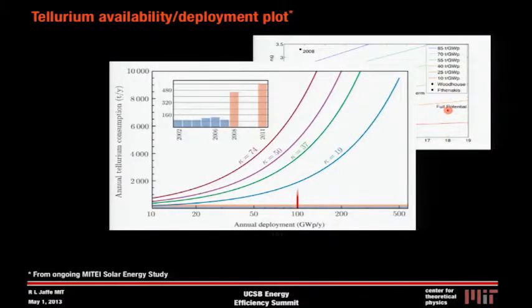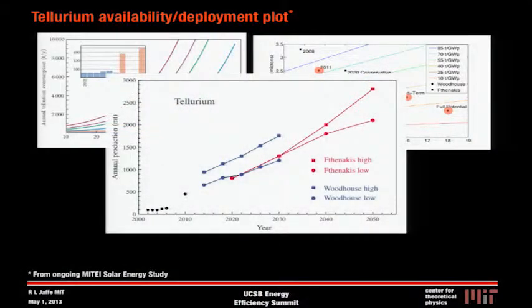If you imagine deploying 100 gigawatts per year of CdTe photovoltaics at the lowest material intensity, the aim of the roadmap, you would require using 2,000 tons of tellurium per year simply for CdTe photovoltaics. That's at least 5 times higher than the highest present estimate of production, and assumes that all of the production would go into these photovoltaics. And that's 100 gigawatts per year. That's not a sustainable long-term future for PVs. There's some figures on what kind of production is available. The most optimistic scenarios get up to about 2,000 tons per year.